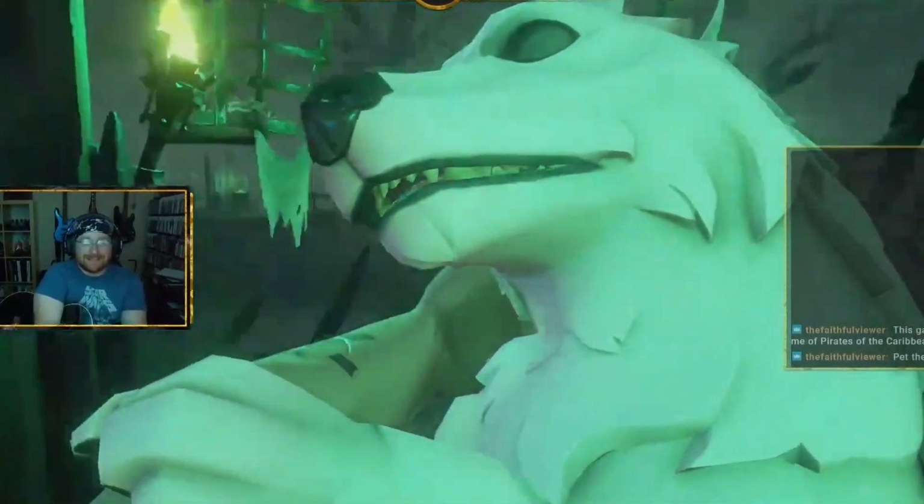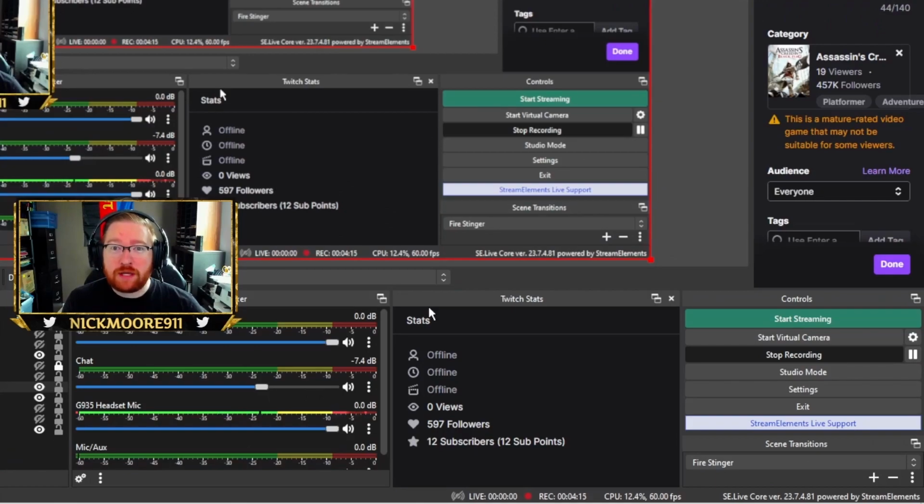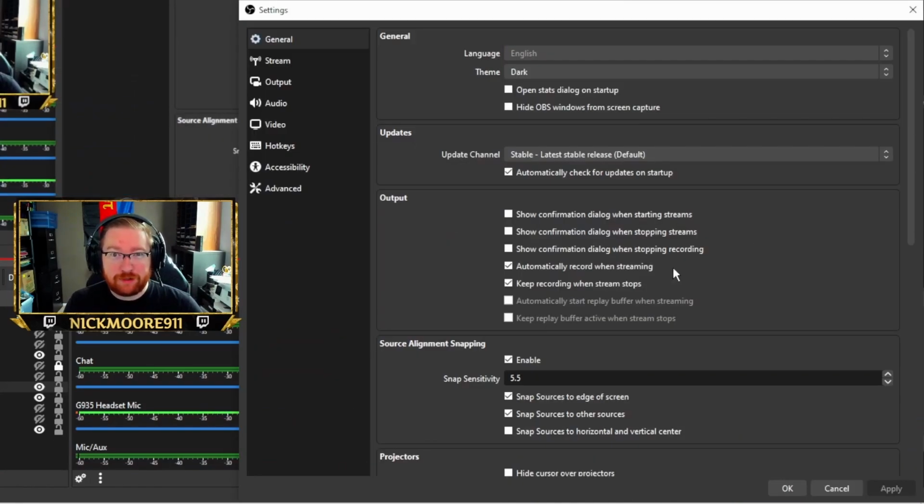It's amazing. First things first, pop open OBS and go to your settings. In settings on the very first page, check this box right here, automatically record when streaming. In my process, I start the recordings manually and then stream, but this is a good backup.